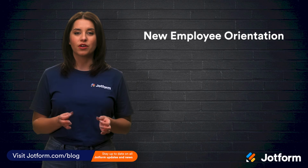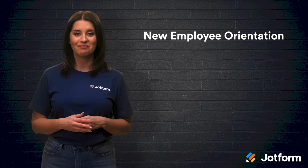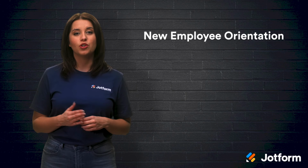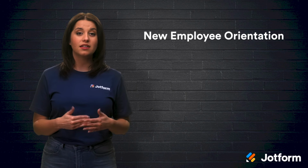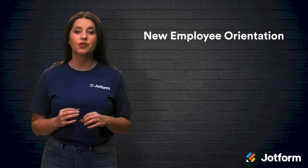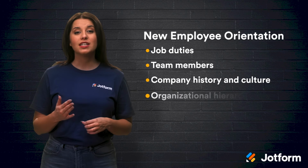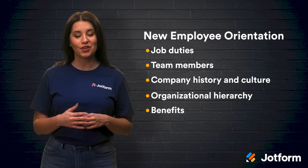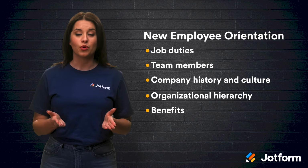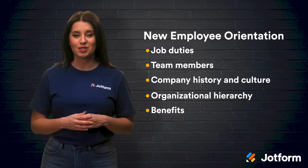A new employee orientation is usually a one-time event used to welcome new employees to the company. It is a part of your entire onboarding process, and it is meant to inform new employees how the company works and get them acclimated to the new work environment. It's pretty standard to have new employees learn about job duties, team members, company history and culture, organizational hierarchy, and benefits during their orientation. Both small and large companies should implement a new employee orientation. It can really help new employees get comfortable in their new workspace.